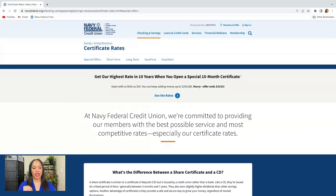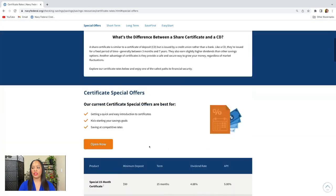But would you be able to not touch the money for 15 months? That's the only thing about the certificate. You have to put in an amount of money that you do not touch for 15 months because you'll get a penalty if you take the money out. And they're saying that it ends on 3/5, so that's right around the corner. Let's take a look.